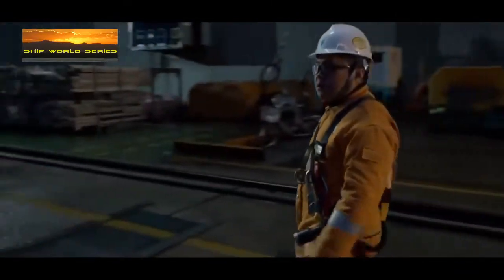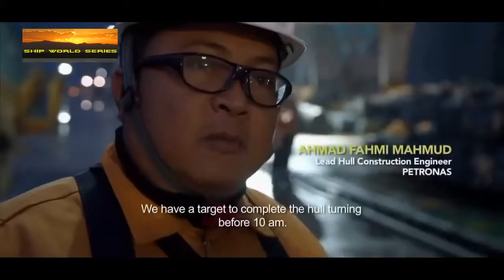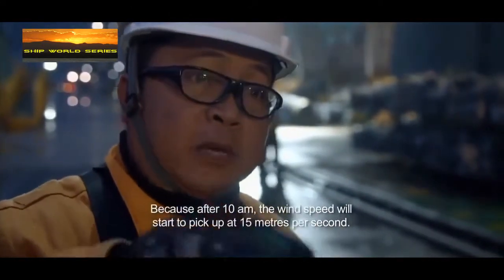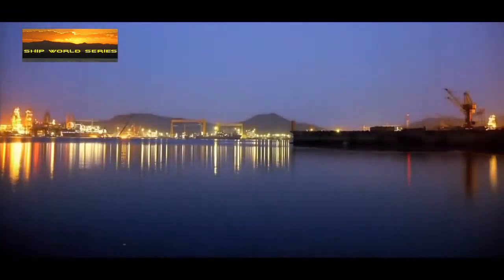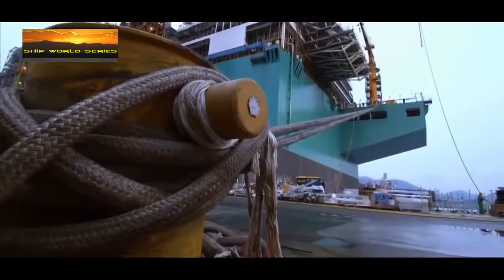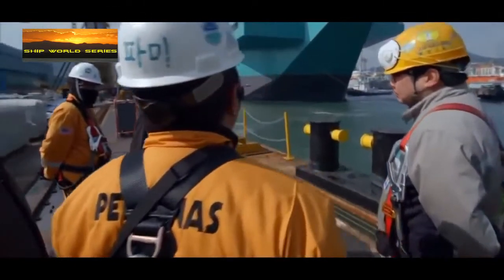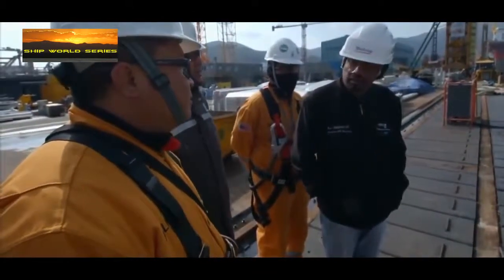Fahmi Mahmood and the team are gearing up for the turn, and the clock is ticking fast. We have the target to complete the hull turning activity before 10 a.m. Because starting from 10 a.m., the wind speed starts to pick up to 15 meters per second. In order to turn the platform, all neighboring vessels have to keep a minimum distance of 100 meters. Making sure that the conditions are right is causing worry to the safety officer.